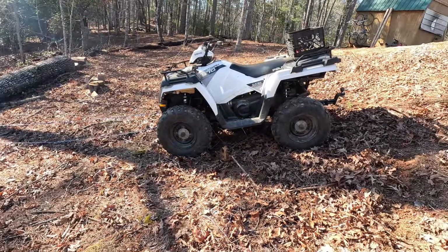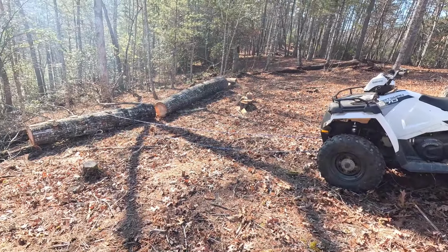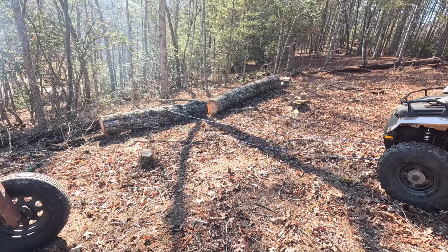I've got nothing to chain the four-wheeler to here in the back, so we'll see. I'm hoping this is going to work out. Well, we'll see. Let's get it.